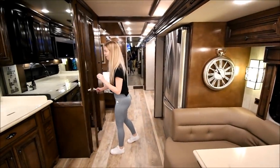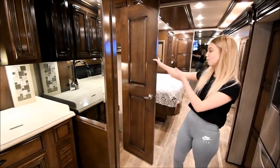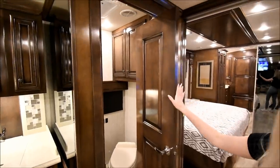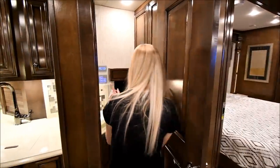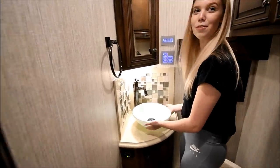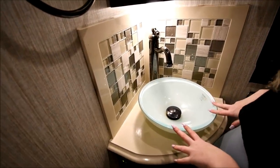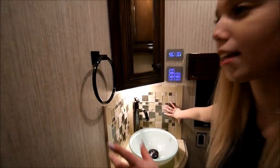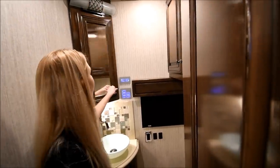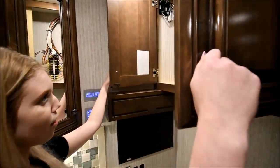Okay, over here you have your half bath, and this door is really convenient, so you can open the door, use the bathroom, all the slides are in. I also really enjoy the sink in here. I feel like you see these a lot in really expensive homes. It's all glass. It looks really nice and elegant. You also have the backsplash that was in the kitchen. Have some cabinet space, and more back here with some electrical components.